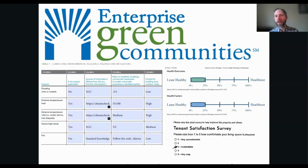Now let's look at Enterprise Green Communities briefly. This program is designed by Enterprise Community Partners, which was made specifically just for affordable housing, so you can't use it outside of that. Unlike LEED or NGBS, it just offers a baseline requirement of prerequisites to be met based on whether a project is a moderate or major renovation, or substantial renovation, or new construction. And it also looks at some differences between rural and urban.